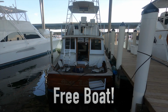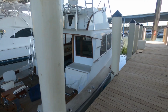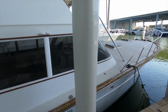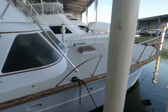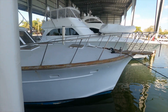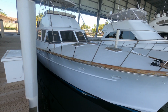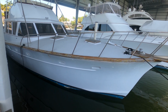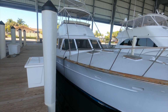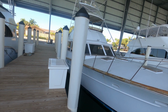All right, Miss Judy, we're gonna hop aboard here. I don't even know what this thing is. I think he said early 80s, but it's a wood hull. You could tell it was just beautiful back in the day. Been sitting here for quite some time, almost sank. So the marina's kicking him out. They don't really like boats that might sink in their slip.